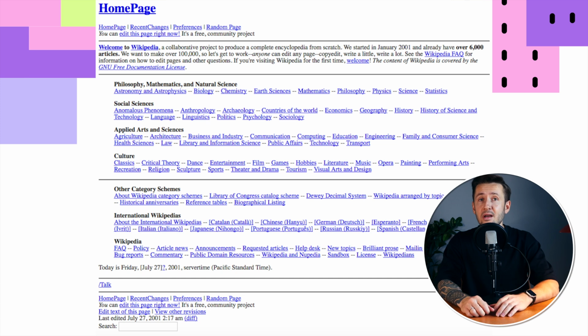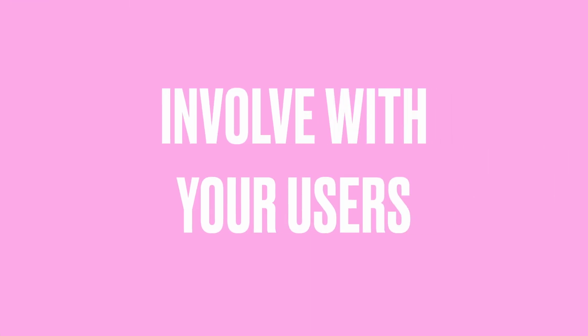But there is more. The message at the top, "You can edit this page right now," sets the tone for the entire project. Wikipedia isn't just a source of information, it's a living, breathing entity that evolves with its users. This open invitation to edit was radical at the time and speaks to the trust in the community, a trust that would be crucial to its growth.